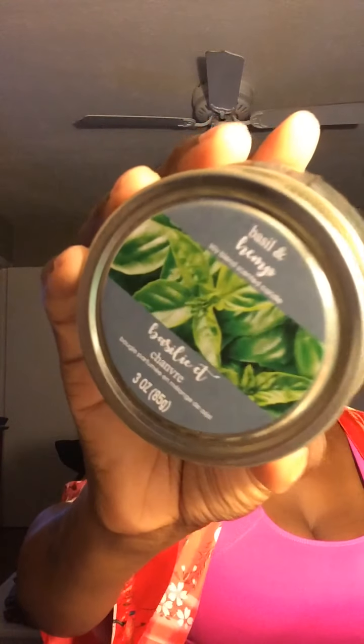I got two of these candles, which is basil and hemp. Yeah, that's what it says. So I got two of these, and it smells so good, y'all. I don't know, it's just something about the smell that I love.